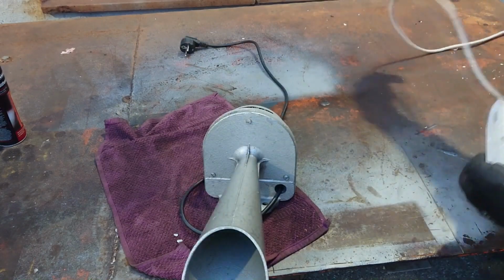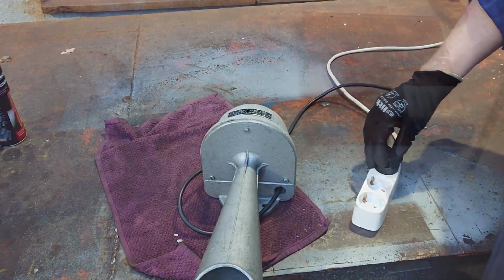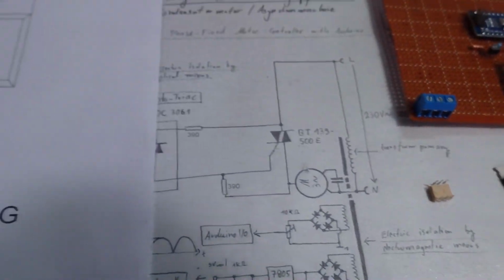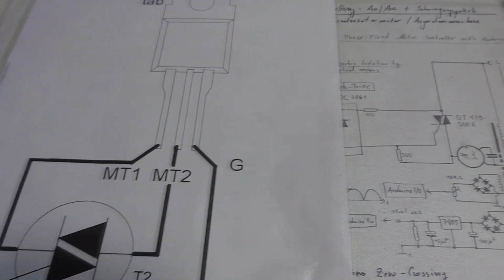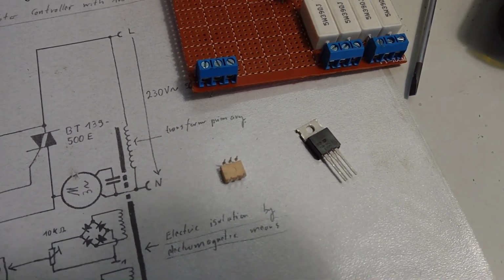For switching AC loads, relays or triacs would be the most common choices. For many applications I have come to appreciate triacs. They are quick, inexpensive, and they have no mechanical parts that can wear out. But unlike a relay where coil and switches are isolated from each other, using a triac would force us to create a connection between the ground of the microcontroller and the mains.